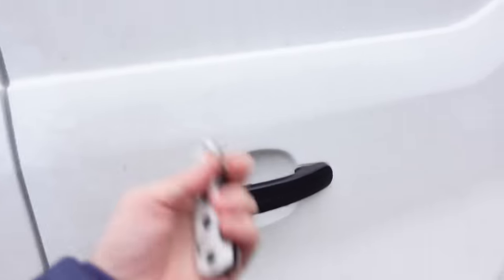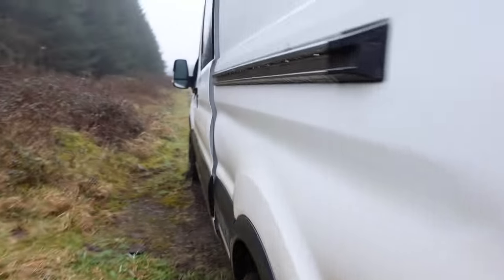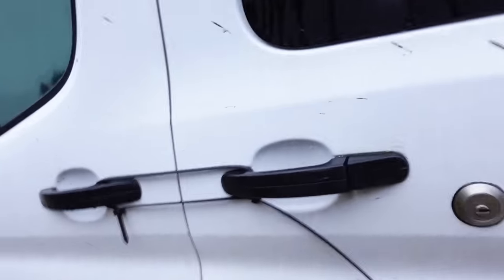Let me check the back door. Well, there's nothing on this one because they wouldn't be able to tie it to anything, would they? There's no way they could have done that door anyway. Let me put the camera down.